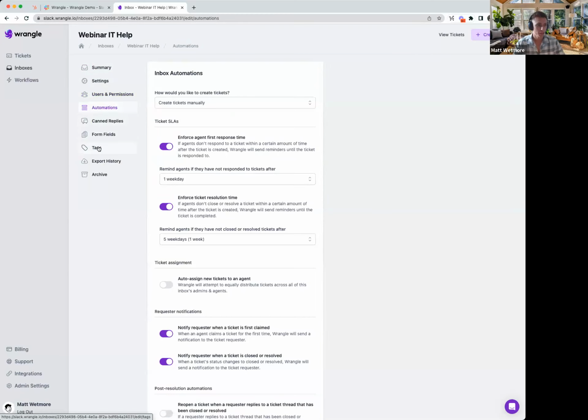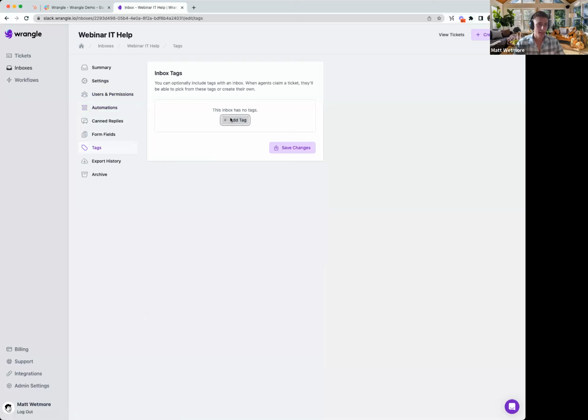And we do have a few other features such as tags, where I could add a tag such as network, because I want to track my network issues, and then I want to track which tickets are also hardware. Maybe another one would be password reset.